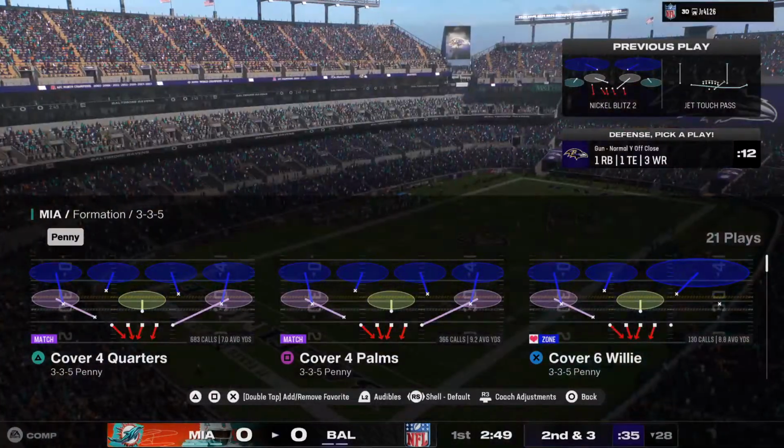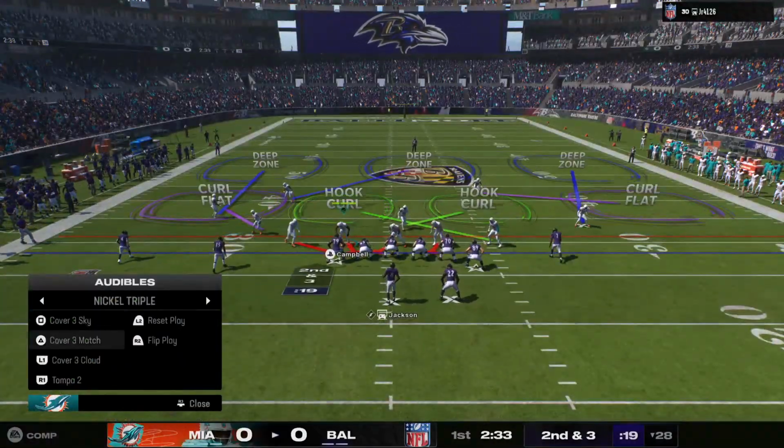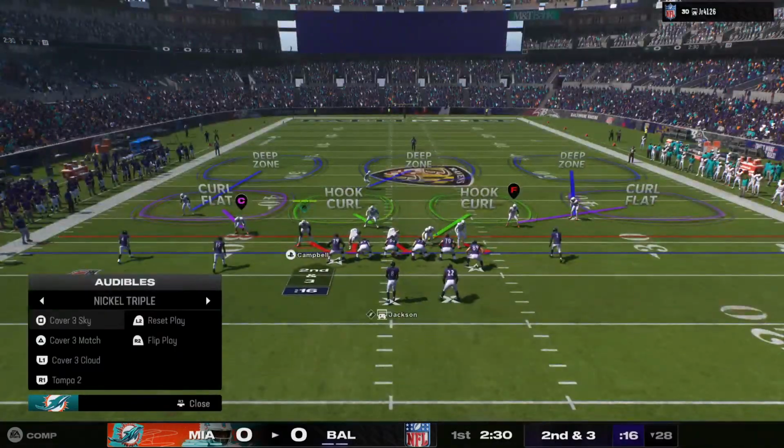That's just a good play to mix up what you're doing and keep that defense guessing. Execution, that's pretty well done too. Creating the space for a solid pickup.